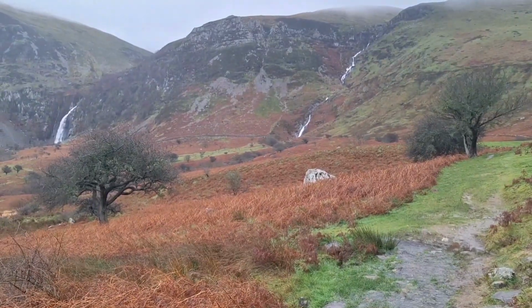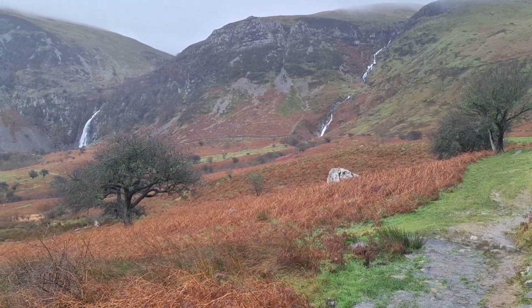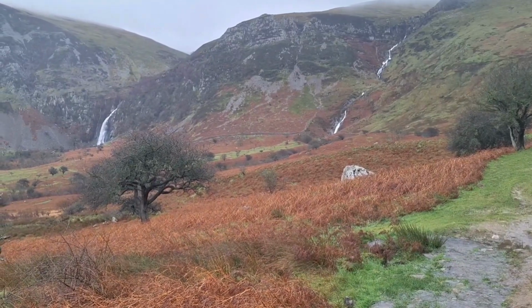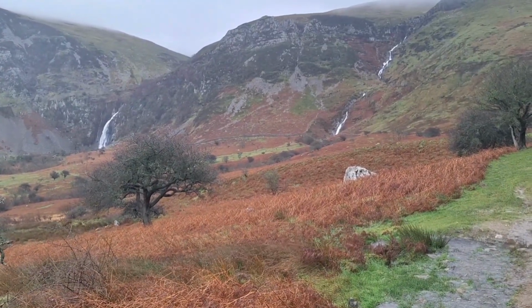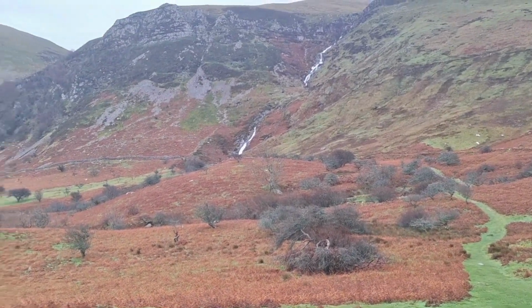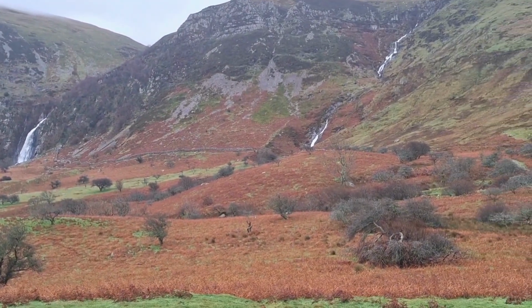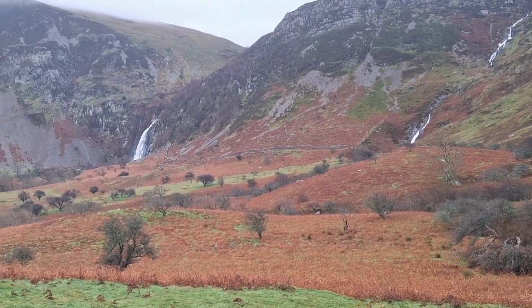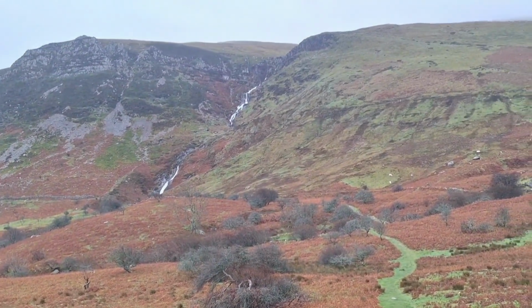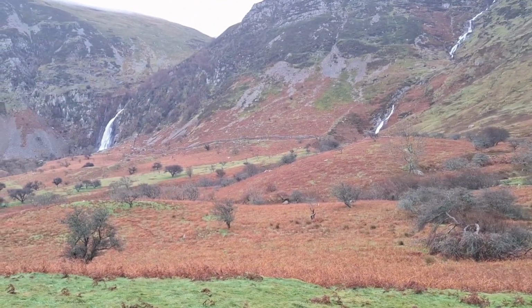Well, I'm finding this really exciting the nearer you get to the waterfalls. Despite the crappy weather, it's a wee bit more sheltered down in the valley. As I said, it's really exposed up there, wind and rain. And just coming over a little hill there, an even better view now, getting closer to both waterfalls. The one on the right, it's mighty big. The rain's gone off now, that's better.